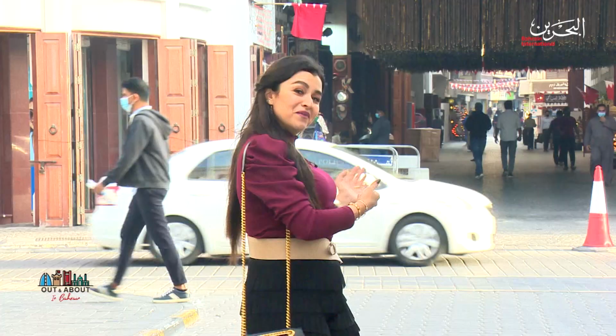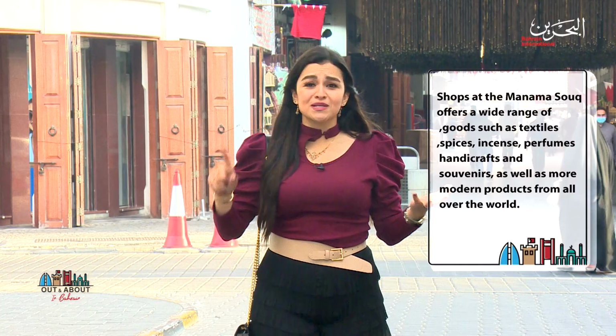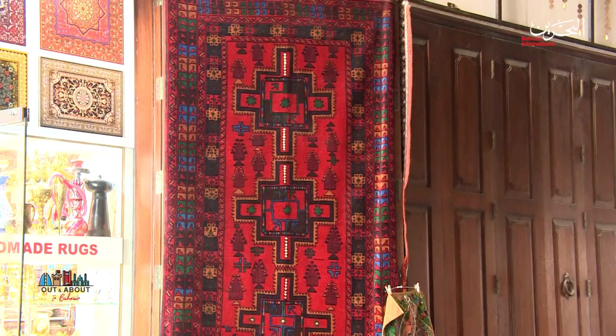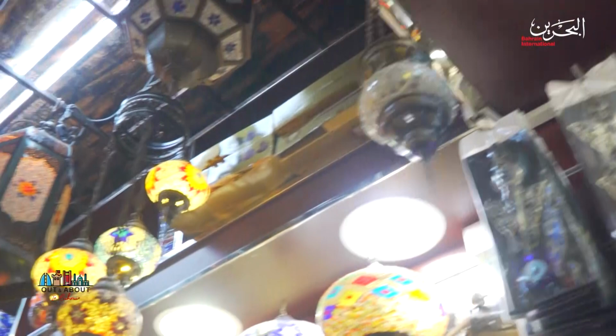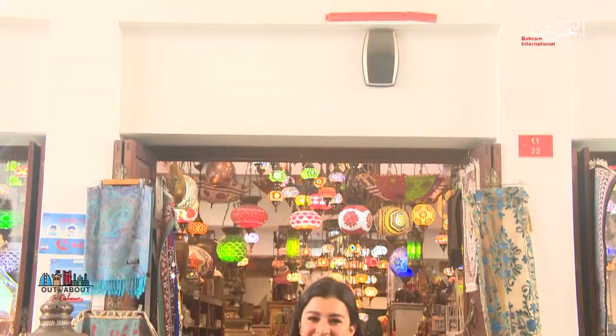Here behind Heba AbdelGhaffar, you will find the old Manama Souq, which includes a variety of products, souvenirs, spices, perfumes, bukhur, everything you wish for. Let's check it out. Manama Souq offers a unique shopping experience.